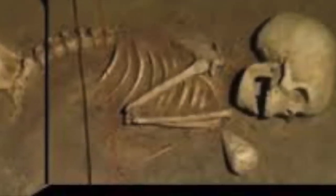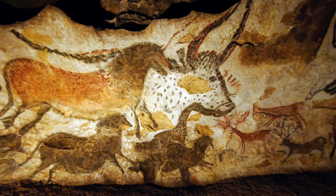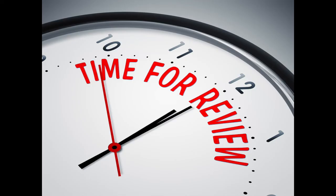What about that bead? Why would these early people make a bead out of a seashell? After all, a bead cannot be eaten, and it is not a useful tool. The seashell beads suggest that these early people valued beauty. Around the same time, the Cro-Magnons were creating their cave art. Today, many archaeologists believe that cave art was used for religion as well as for beauty.